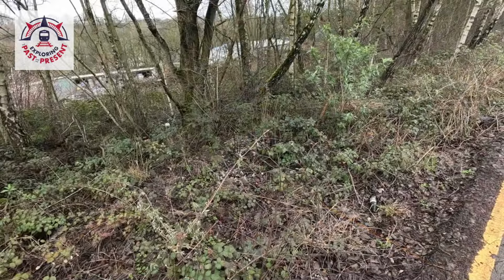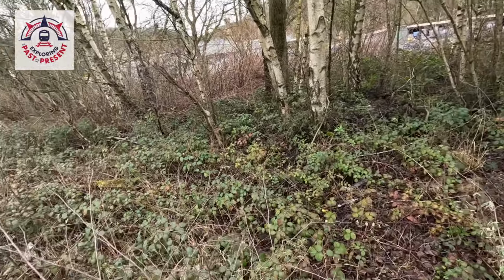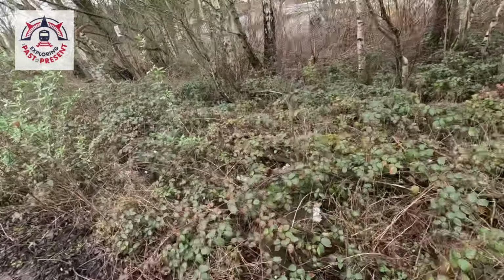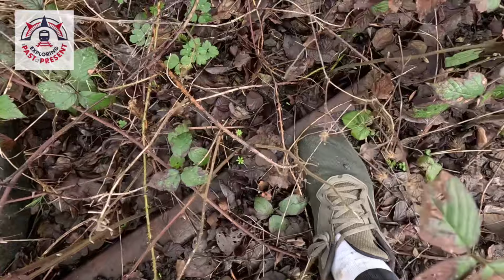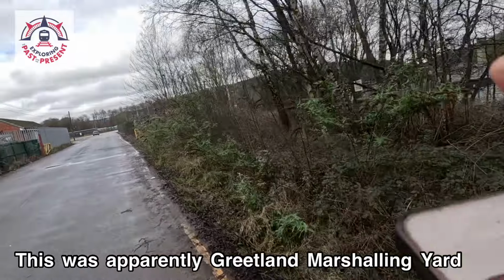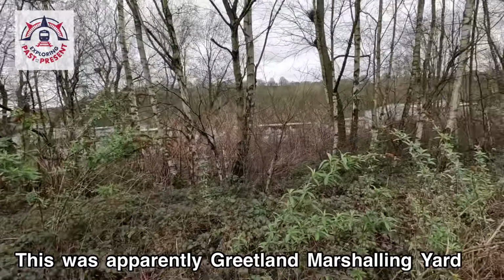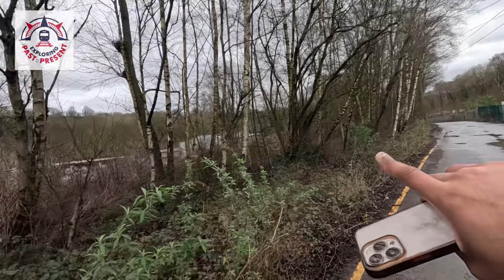So before we go, you can just see in here we've got the remains of some lines. You can just see them here. There's one right here, right underneath my foot, and you can see it's clearly overgrown. I think this is some sort of chemical work, so I'm not going to go in there. But I do think it had something to do with the Stainland branch.